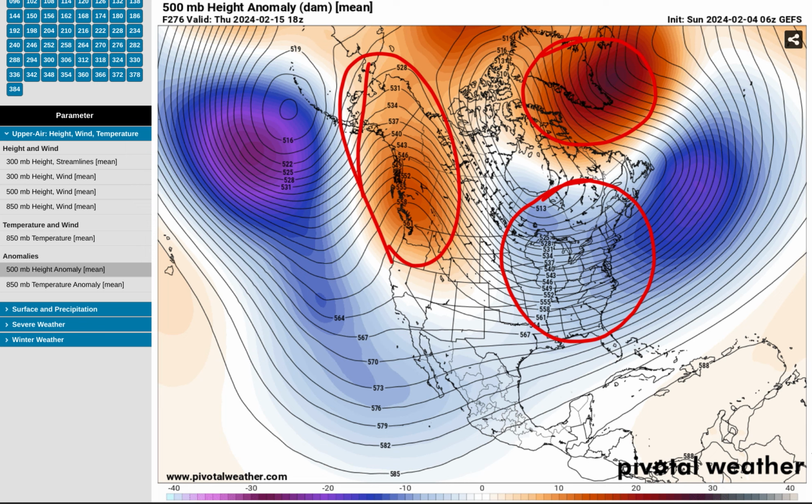I'm not expecting it to be as brutally cold as what we saw last month, but still bringing temperatures down to average and even below average, and bringing definitely more potential for snow than what we've been seeing for the past few weeks, which has almost been absent for much of the eastern half of the U.S.